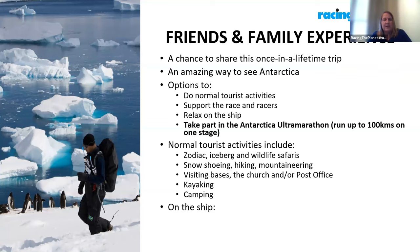And new for 2024, you have the opportunity to take part in the Antarctica Ultra Marathon. And how does that work? Well, that is going to give people the opportunity to run as much as they would like on one stage, run or hike.